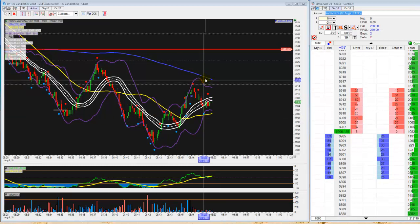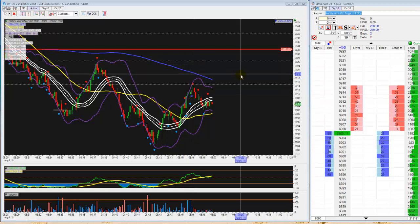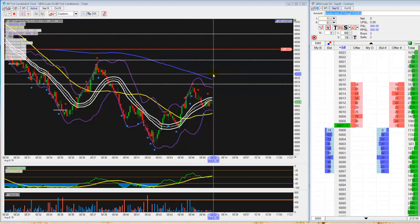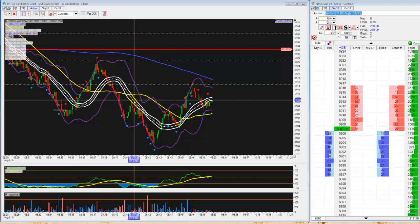Maybe I should have held above, instead of 13, maybe I should have held the 19 mark. Maybe I should have been up here. I don't know. I really didn't want to see the bottom of the band hit again after we had tested it here and here. So we tested here and we tested here.